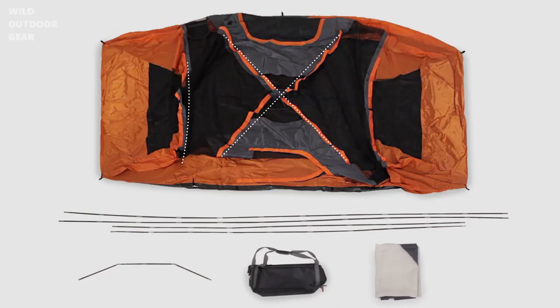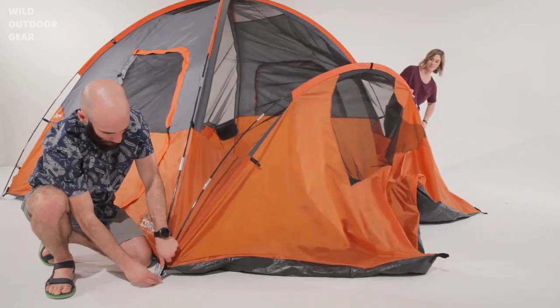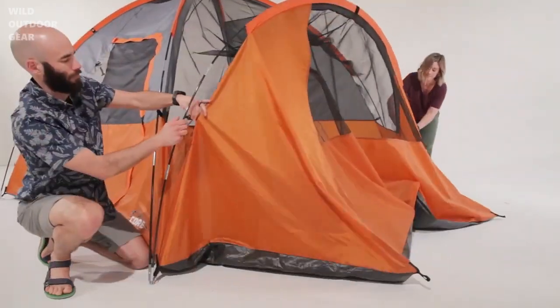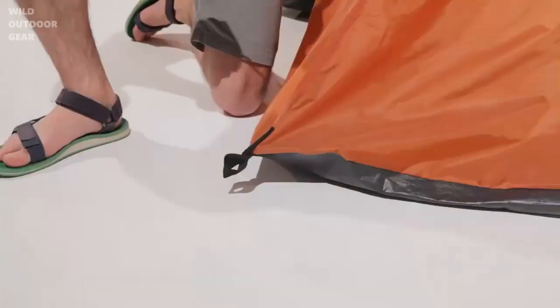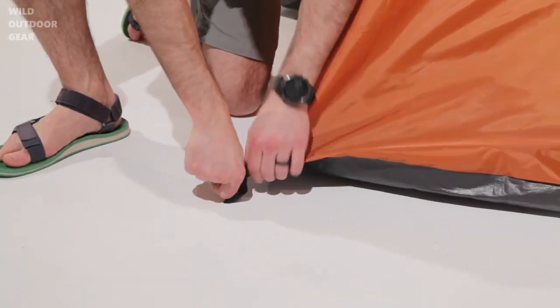Now it's time to set up the sides for an extra 45 square feet of living area. Slide the shorter poles through the sleeves on the side of the tent, insert the steel pins, and attach the pole clips. Stabilize your tent by pushing the stakes through the ground loops at a 45 degree angle.